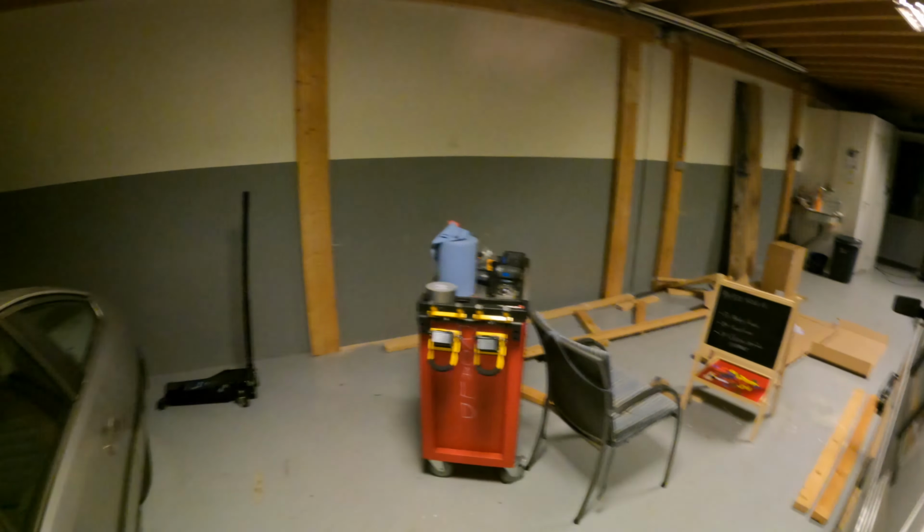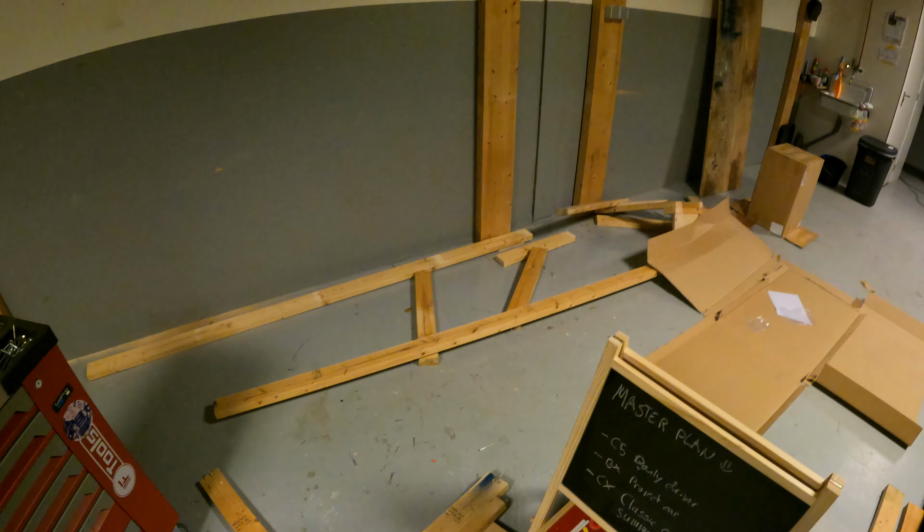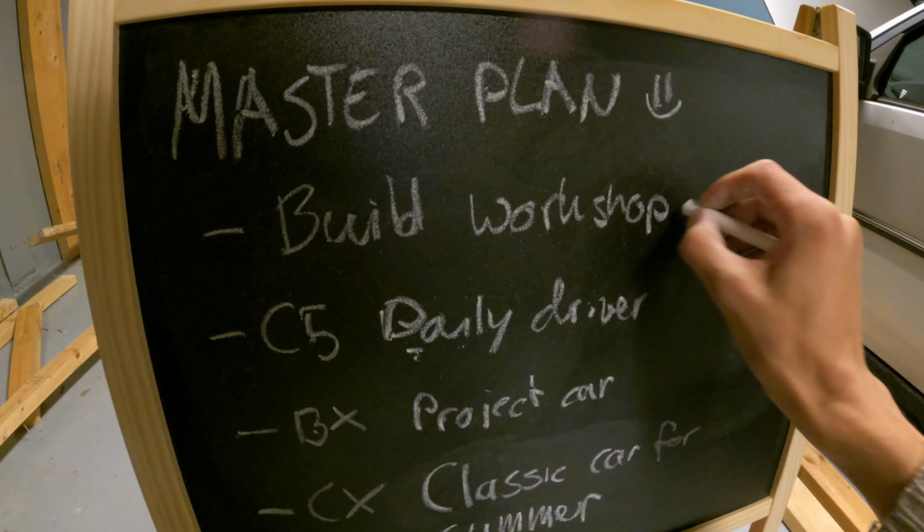There's actually one more thing though, and that is, look at this mess. This is supposed to be a workshop, but yeah, what the hell. There was a workbench here, but it sucked. I took it down. I think I have to add another thing to the list. Yeah, if I don't have a workshop, then I can't work on cars. So that's actually priority number one instead of the daily driver. Or like maybe they're both one, I guess. Doesn't matter. I suppose first thing I have to start on is building a workbench, because without a workbench, my life's too hard. So let's get started.